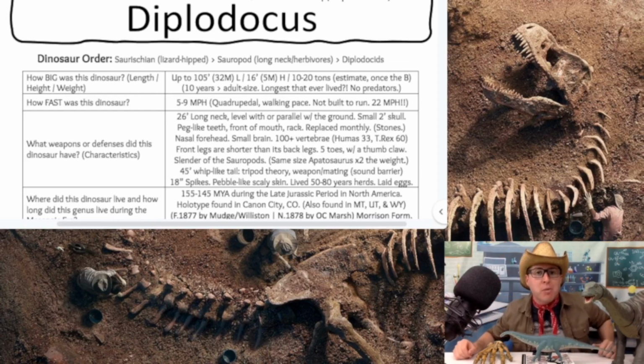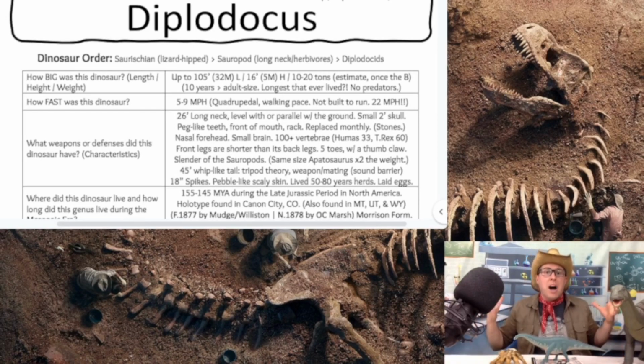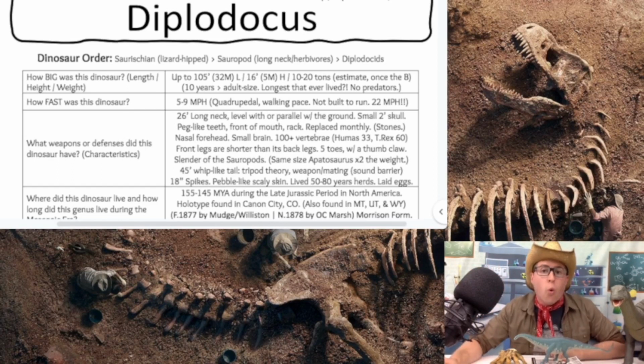Now, our Diplodocus is very slender for a sauropod. They're not very heavy. Some of those sauropods can be over 100,000 pounds. But our Diplodocus, remember, only about 20 to 40,000 pounds. So it's very slender, you guys. They're not very wide. Now, compared to our Apatosaurus, if the Apatosaurus was the same size of length as our Diplodocus, it would weigh twice as much. That's because the Apatosaurus is wider, but our Diplodocus is more slender.